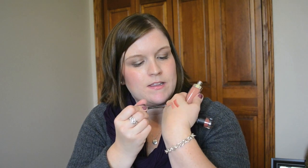I guess I was in the mood for nudes when I put this cart together, but you can see what the color looks like there. And I think that this would just be a great base. Actually, I would probably wear this with the Marc Jacobs gloss over that. That's the Kat Von D. And then I would probably combine this Marc Jacobs gloss with it.